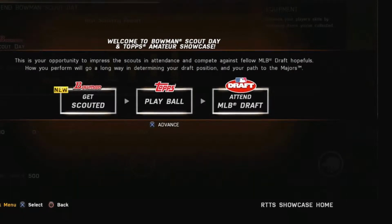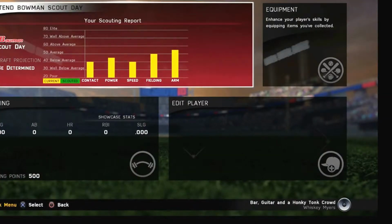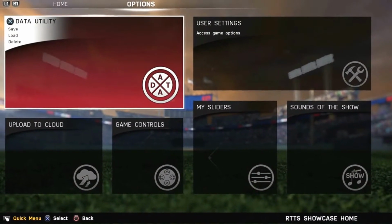You see here, we got an opportunity to show the scouts in attendance and compete against fellow MLB draft hopefuls. How you perform will go a long way to determine your draft position and depth to the majors. So we got a chance to go out here and show the scouts that we can play. So this right here is basically your scouting average. So we got a chance to put it up a little bit more.